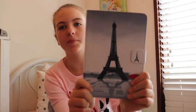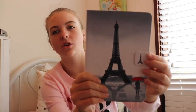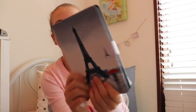It's really cute. The next thing I got was this, oh, and this wasn't from Daiso, this was just normally. I got this really cute iPad mini case. It's got this little thing there, the Eiffel Tower. This is the back. The next thing I wanted to show you guys was these stickers.